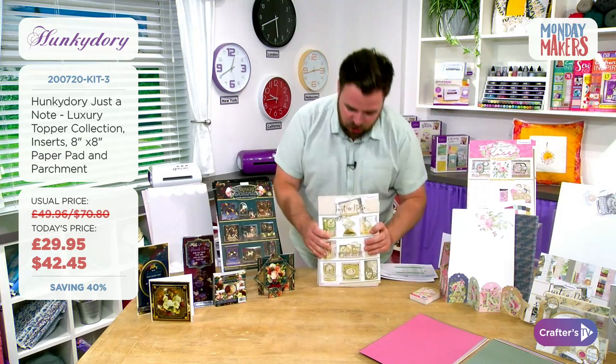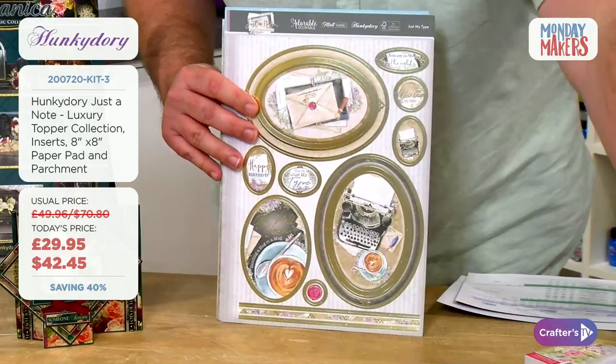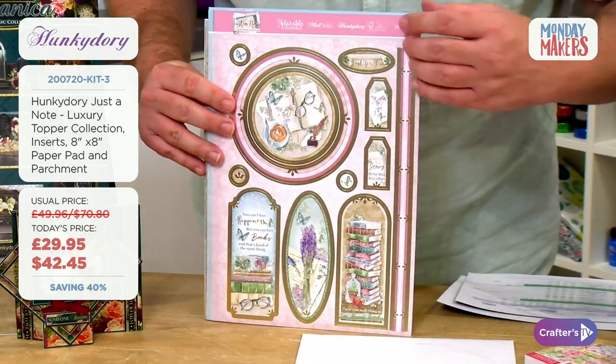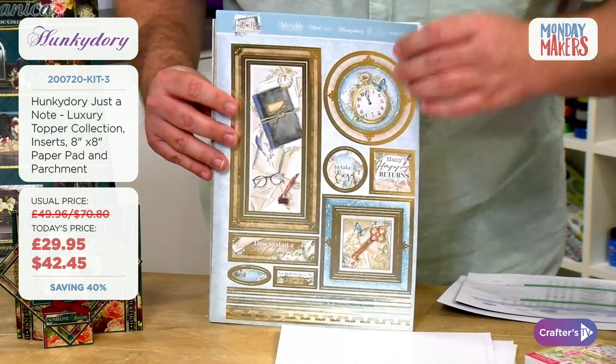I want to just whiz you through as well and just recap the Just the Note collection. Very, very busy here. Let me share with you again what you've got. So you've got that inspiration sheet, which is brilliant. And again, love the colour tones in here. It is a little bit more masculine, which is, again, we said, something that a lot of you do maybe struggle with. You've got 8 sheets of your foiled and die-cut toppers in here, which is brilliant.